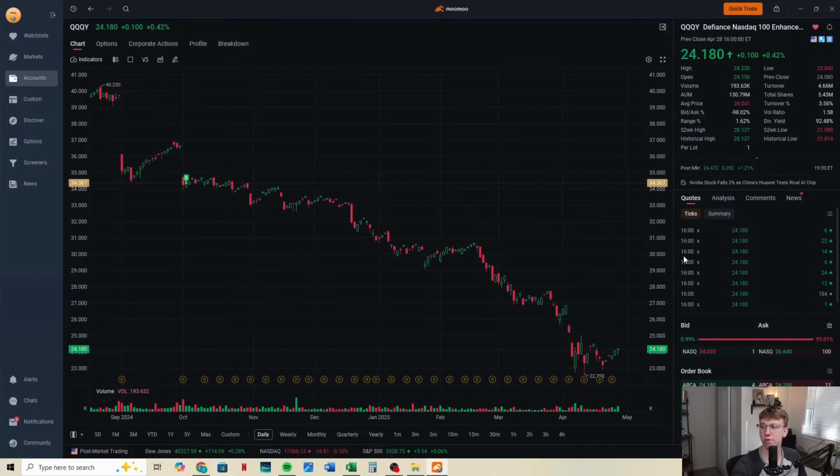We can see AUM of 131 million and a dividend yield of 92.5%. So if you're curious, these ETFs have been kicking out some pretty high dividends lately, or distributions, because it is an ETF technically. But what's happening is the yield keeps going higher because the price keeps going lower, because it's an inverted relationship. The cheaper it is, the higher the yield is, because they're still paying out roughly the same amount of money.